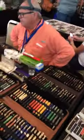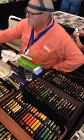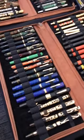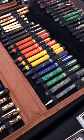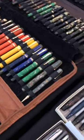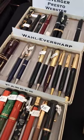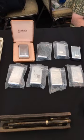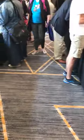We got Cliff Harrington. Vintage pens all across. We got some Conklins, some Parkers, some Wahl Eversharps. Oh, we even have vintage lighters. Wow, that's awesome. All right, this is just a taste of it. Buy all the pens.